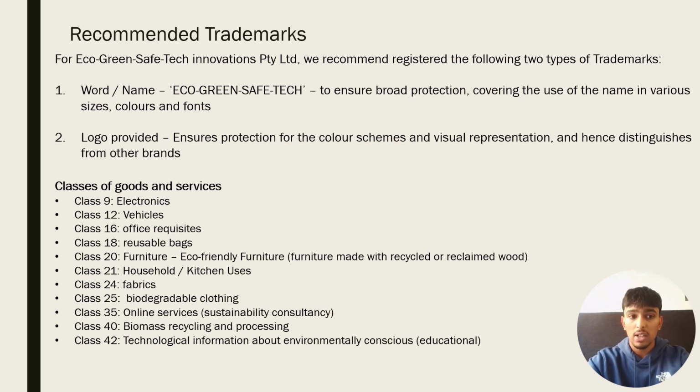Now, that's not enough to cover a trademark. We'll need to go into the certain classes of goods and services. First, talking about the goods, those range from class 1 to 34. So the goods that we would need to consider are class 9, which are your electronics from recycled goods. Class 12, which covers your vehicles, so that would be the logo on the bus and the camper van. Class 16 is your office requisites, so your pens, your notebooks, things like that. Class 18 is your reusable bags, so those are your grocery bags or stuff like that. Class 20 is your eco-friendly furniture. Class 21 is the household and kitchen use. Class 24 and 25 are both clothing. Class 24 is your fabrics, and Class 25 is your biodegradable clothing.